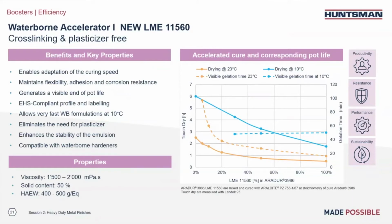On the graphs, you can see the effect at 10 and 26 degrees on the drying time by substituting Aradur 3986 with this new accelerator. We consider here that they have the same H+ equivalent weight, basically the same mix ratio. With 50/50 Aradur 3986 and accelerator, you can divide the drying time by 2 at 10 degrees. We have also reported the visible gelation time, which is around 50 minutes at 10 degrees or 30 minutes at room temperature.